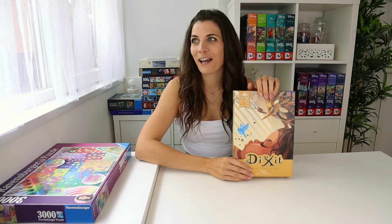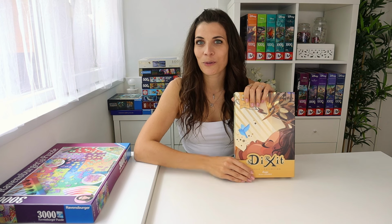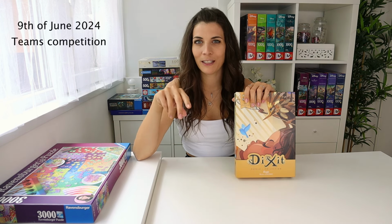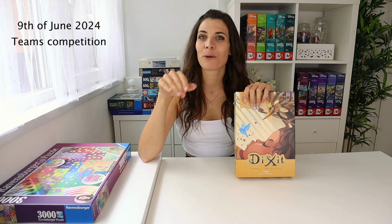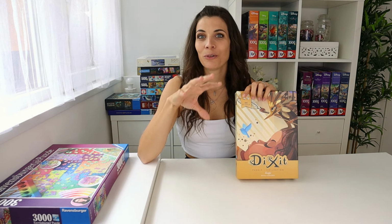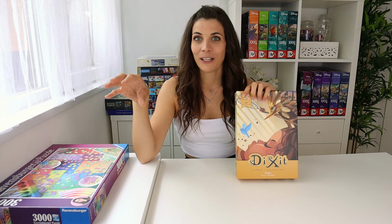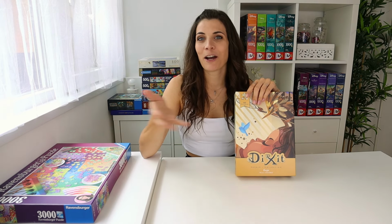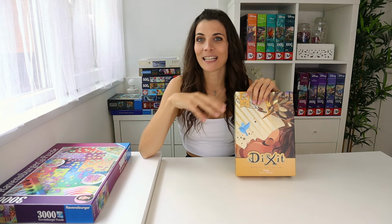So next time we have a teams competition, on the second Sunday of June, I don't know which date it is, and it's basically completely randomly selected. What you're going to do is apply as an individual and reserve your spot. Then once we get there and they see how many of us are there and who actually came, they're going to randomly select teams. That's going to be so much fun because we've been doing these competitions since December, right?